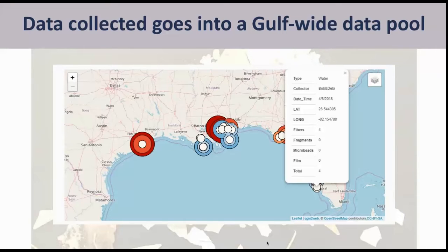Actually, if you guys go to coastal.msstate.edu/microplastics, you can play around with this map and get some pretty cool data from it.